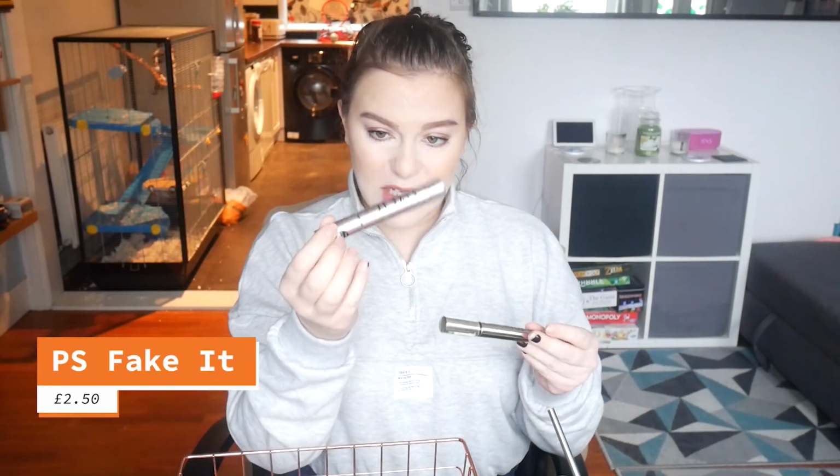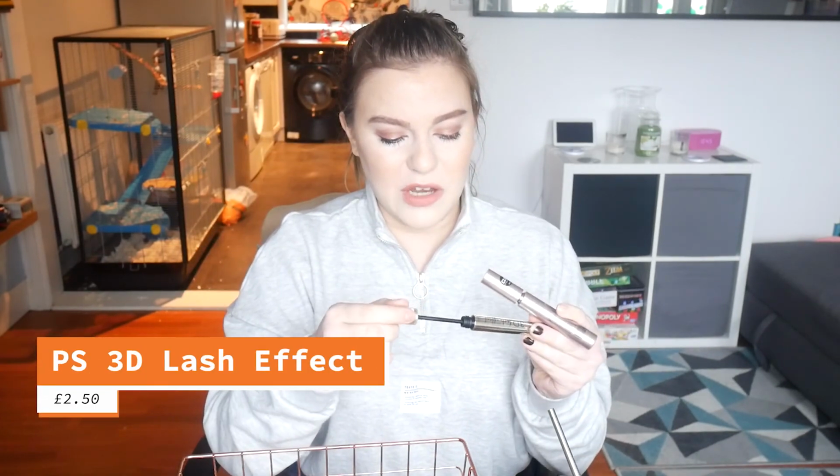And I have 2 mascaras from Primark. The Fake It, which has a smaller, more natural bristle brush. And we have the 3D Lash Effect, which has a more spiky brush. Both of these were nice. Both of these were okay. Would I repurchase either of them? Probably not. If I was to repurchase one of them, it would be the 3D Lash Effect, but I prefer the brush of the Fake It, so whatever. I would repurchase both of those other mascaras.